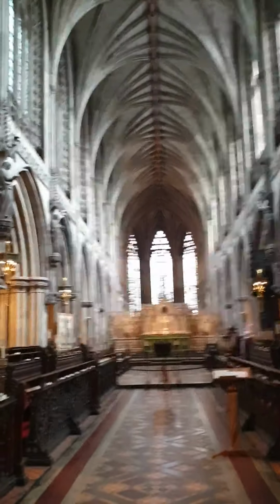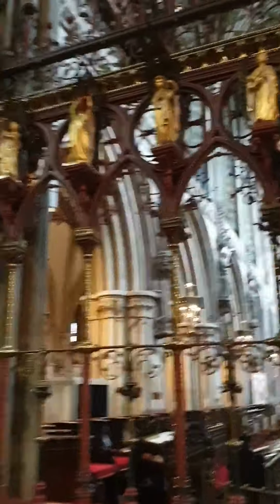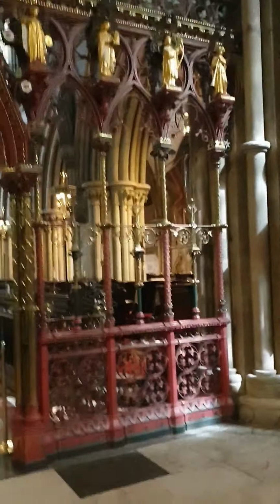Choir area. It's nice, mate. And this is the Skidmore screen that was added in the 19th century. They used to have a Skidmore screen in Hereford Cathedral. It's in the Victoria and Albert Museum now. Beautiful, like it. Glad I popped in.